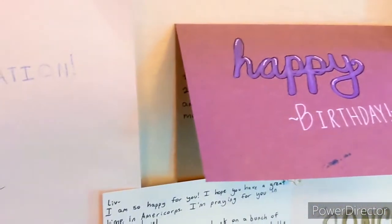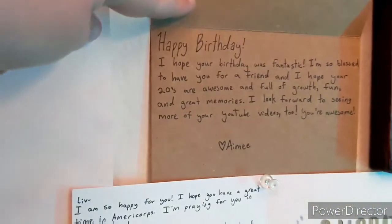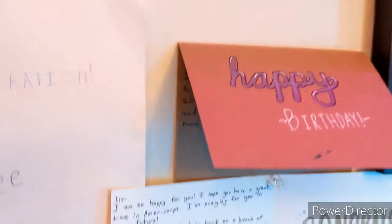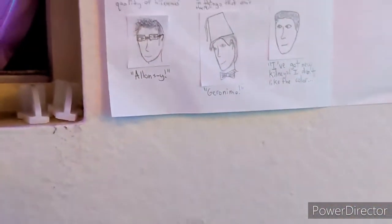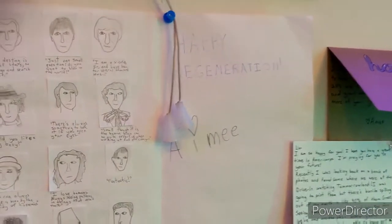This is from my recent birthday, and I left it pinned like that so I could open it and read it, but I really like the way she wrote on the front of it. This is a very old one from when I was 11 or 12, when we were both really strongly into Doctor Who.